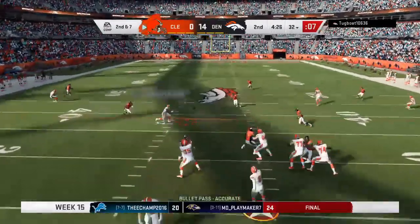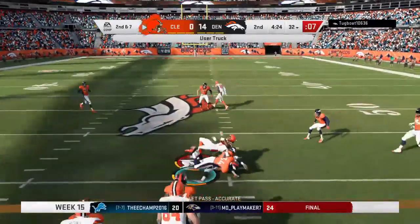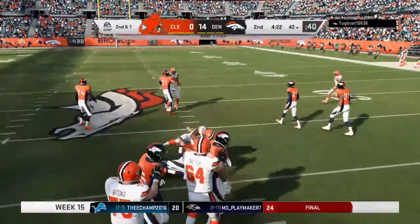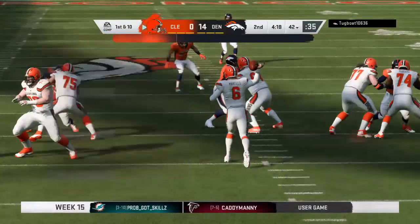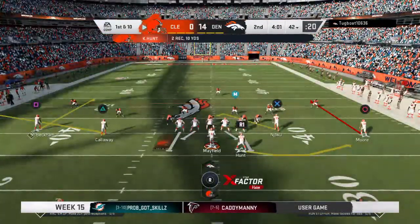Throwing again on 2nd down. Mayfield. That one is caught by Hunt. And they get him down, but not before he takes it across the 40-yard line. It's a gain of 10, and the Browns are going to get a first down.